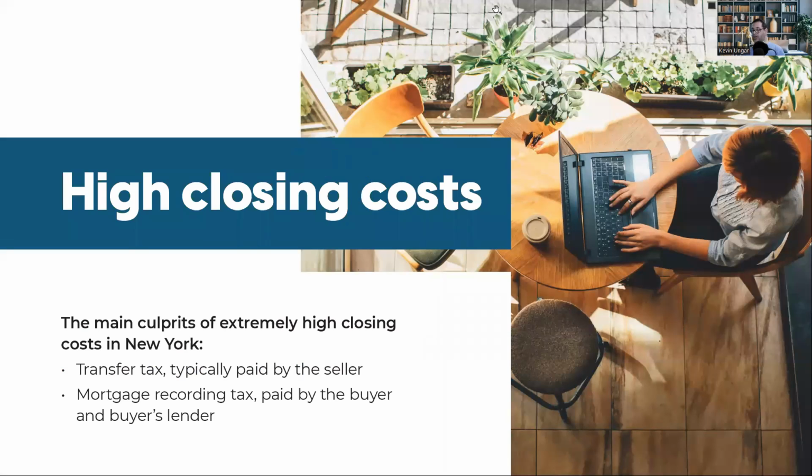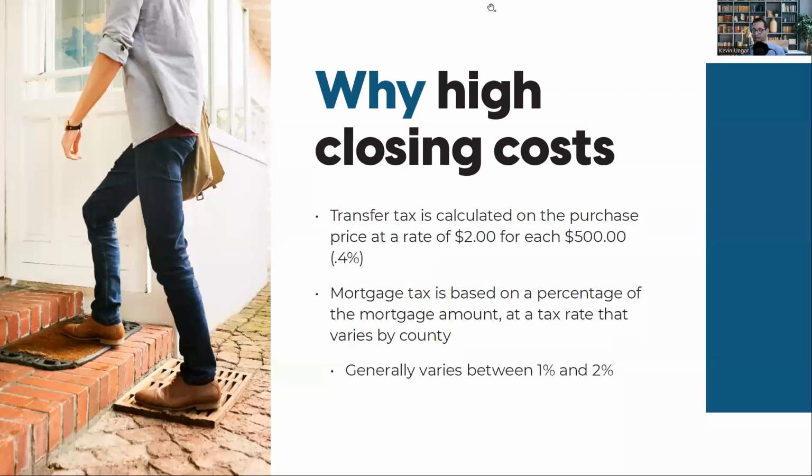Most sellers and buyers of residential real property in the state of New York are unfortunately burdened with very high closing costs. The main culprits are New York State transfer tax, which is typically paid by the seller, and mortgage recording tax, typically paid by the buyer and the buyer's lender. In New York State, transfer tax to the seller is calculated on the purchase price at a rate of $2 for each $500, which is 0.4%.